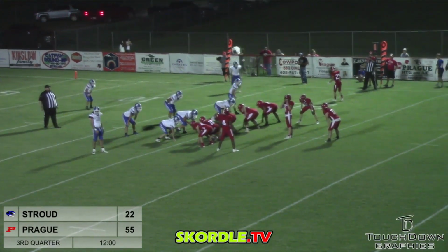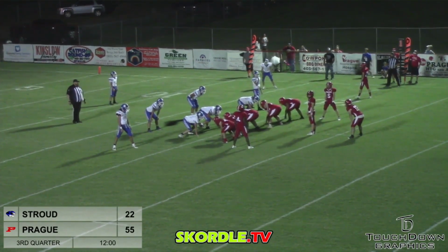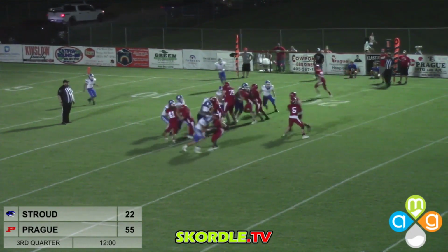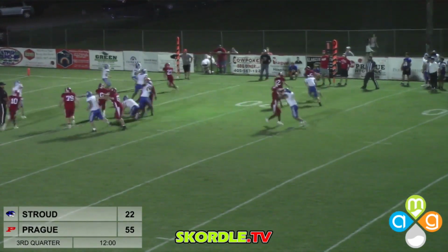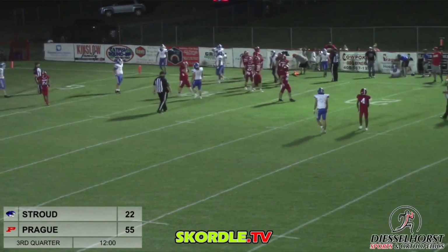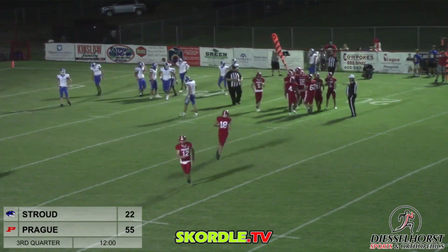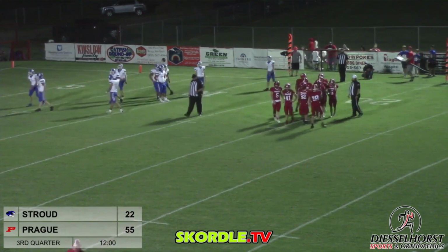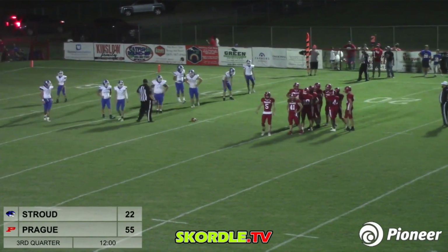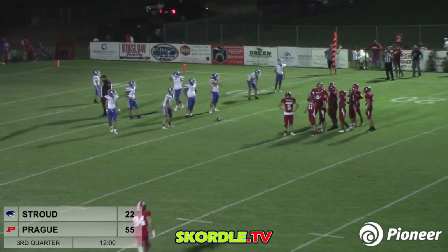Geyser in the pistol. He's looking to the sideline. Still looking. He takes a snap. He takes it himself off to the right side. Stiff arm. He's got room. Oh, but the tackle is made out of bounds. He's close to the first down. It's going to be close to the first down. Again, I cannot see these Stroud numbers from this far away. But that was Rex Geyser on the quarterback keeper off to the right side. Good for about 5 yards. It's going to bring up second down and 5.